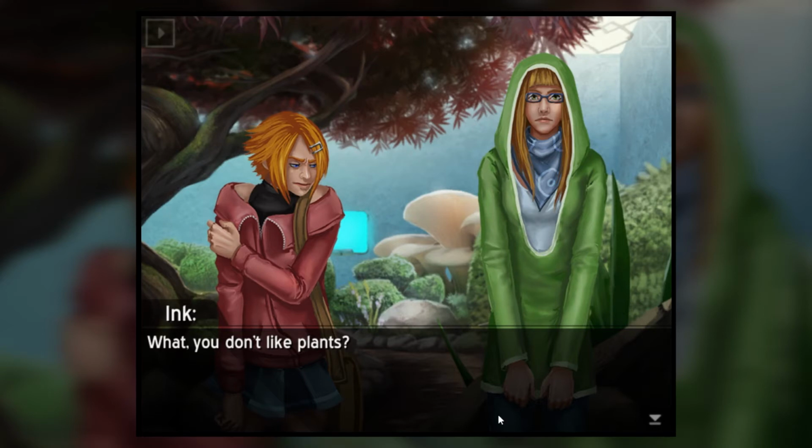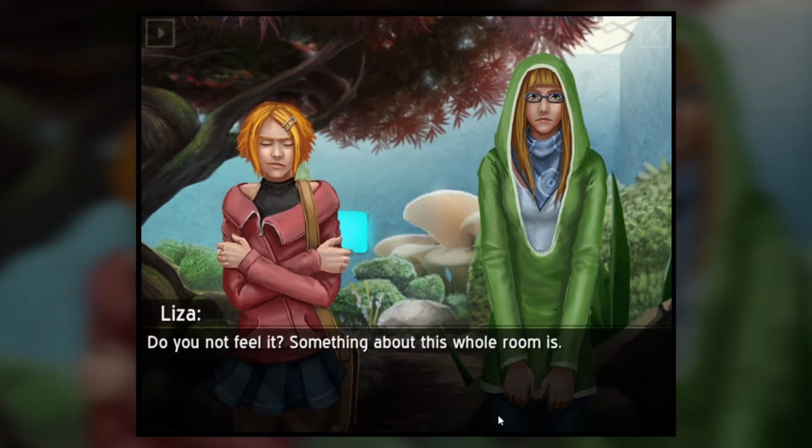What, you don't like plants? Do you not feel it? Something about this whole room is wrong. I don't want to linger here any longer than we need to.